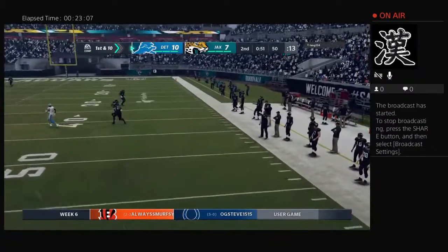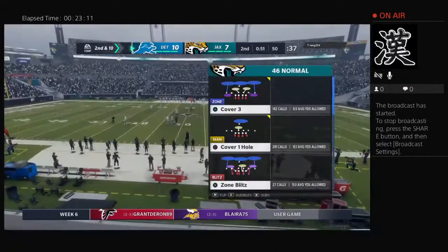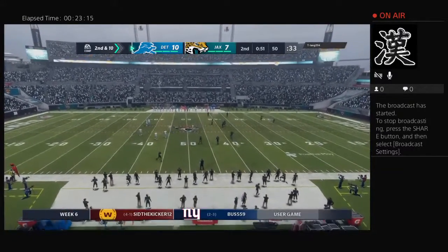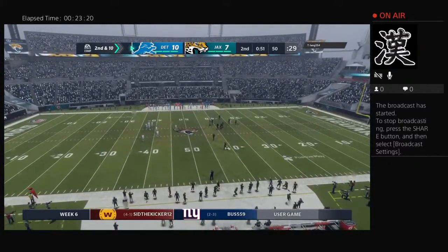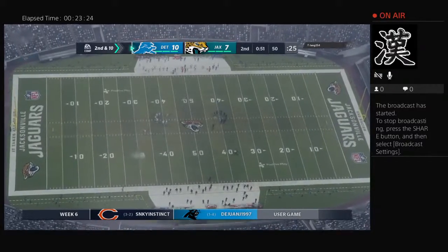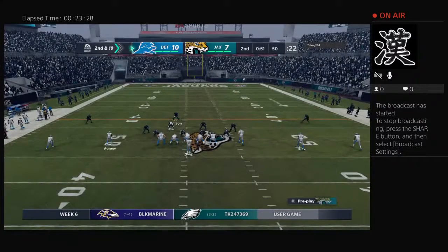Escaping the pressure right. And he was hit as he threw it there, and it forces it incomplete. Different pass rushes are designed for different things. Sometimes you want to keep the quarterback in the pocket. Sometimes you want him to flush. I don't know exactly how this one was designed, but they made sure they moved him to his right. He got out of the pocket. Unfortunately for him, he was hit as he tried to throw the ball, and that resulted in an incompletion.